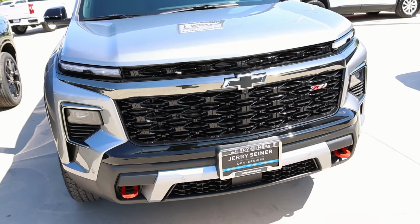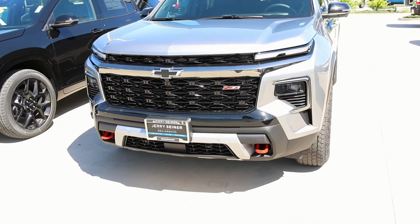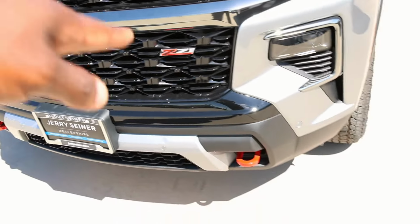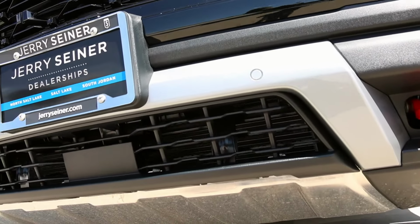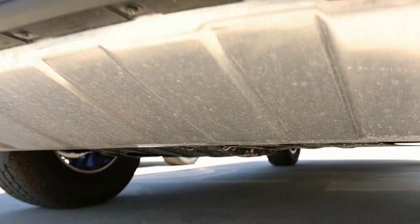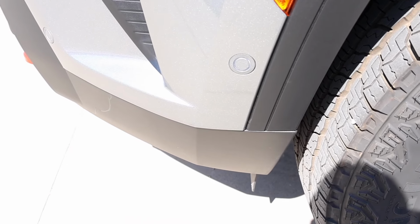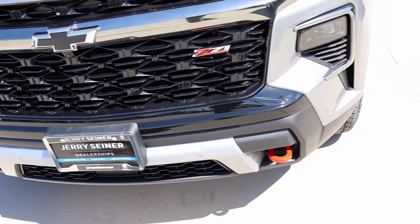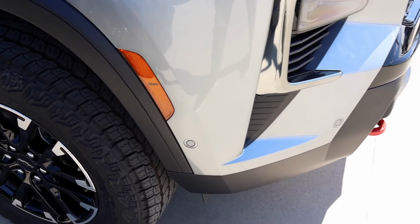And you have full LED headlights, black painted front grille, and this one does have a camera up front. Black bow tie, and this one does have red recovery hooks. You're gonna have more ground clearance, and you're gonna have more skid plates down below. So if you're not good at parking, this is probably the SUV you should get. You also have the parking sensors all the way around on the front end too. So if you're parking in the garage, it gives you more protection.